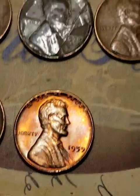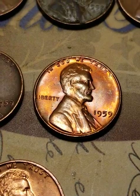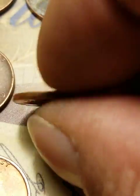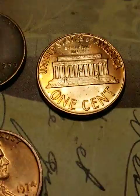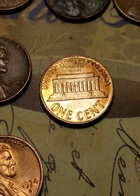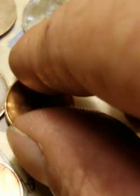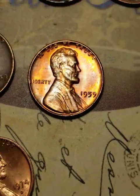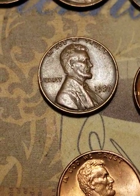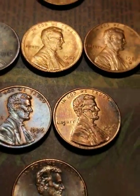Oh yeah, I'll let you stare at this one. This thing is nice. I mean, wow, that's pretty. So let's see what the back looks like. Wow. I am just awed by these toned, rainbow toned. Well, that's kind of different. And woohoo! But yeah, guys, that's all I got.